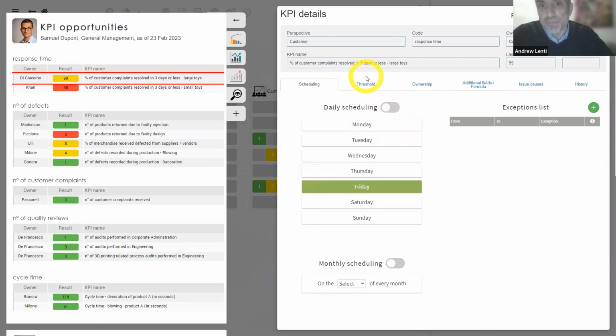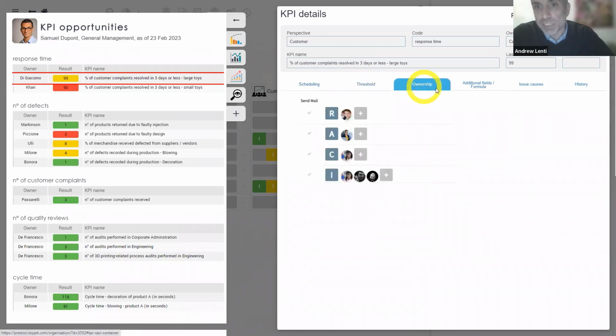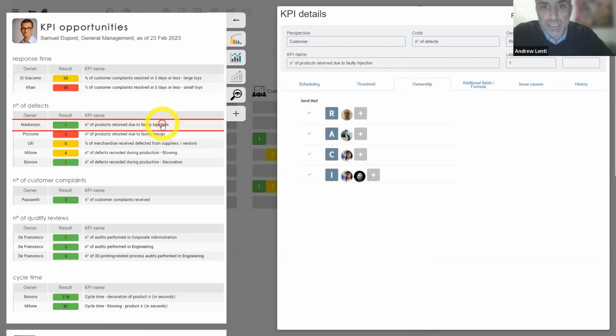So here's your scheduler. Here's where you set up your thresholds. And here, to answer Danny's question, here's where you have your ownership matrix. So you have your RACI matrix, and Danny wanted to know every KPI where she's a consulted party, and there she is. So you can see here, if I go to this other one here, there she is again as a consulted party. This one over here, there she is again, consulted party.